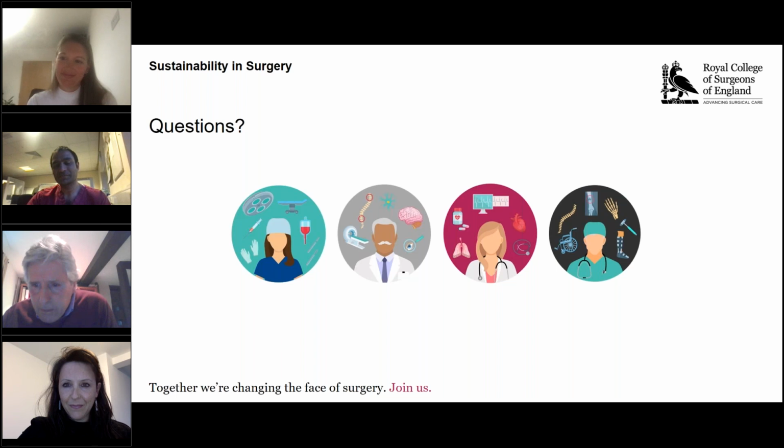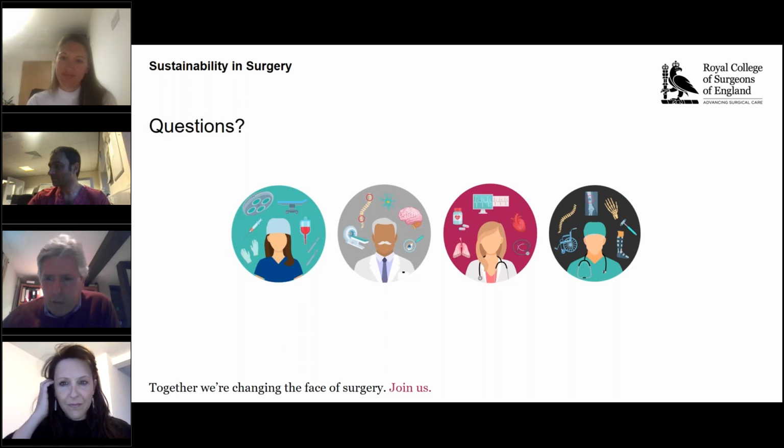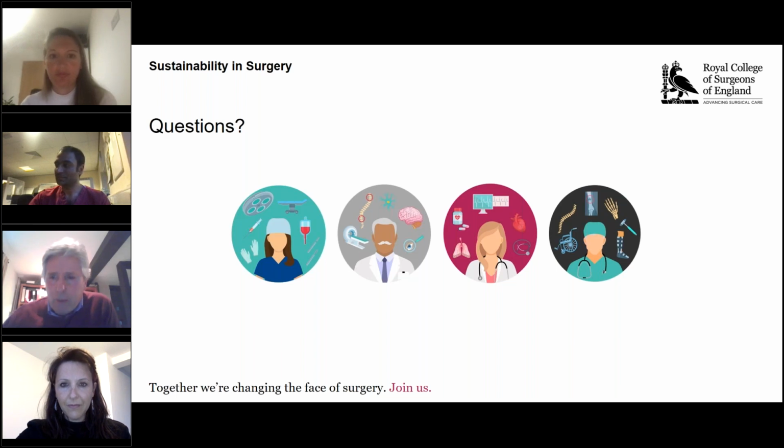So if we focus only on infection control, then we're only treating the single patient in front of us, but we're ignoring the harm that we're causing to the wider population in terms of plastic pollution and climate change. How do we bring the pendulum back into balance?